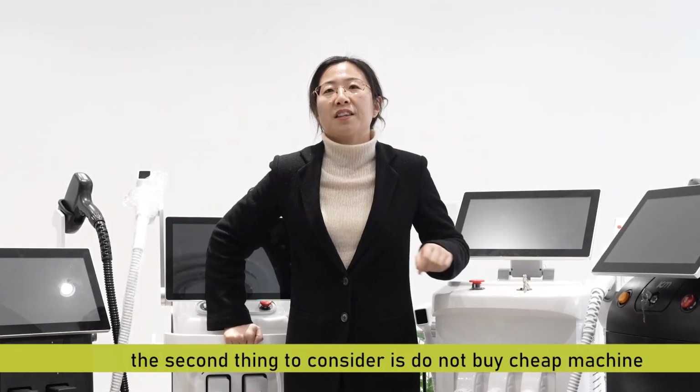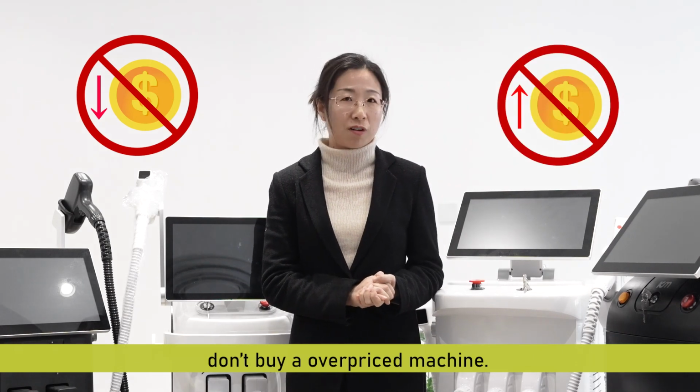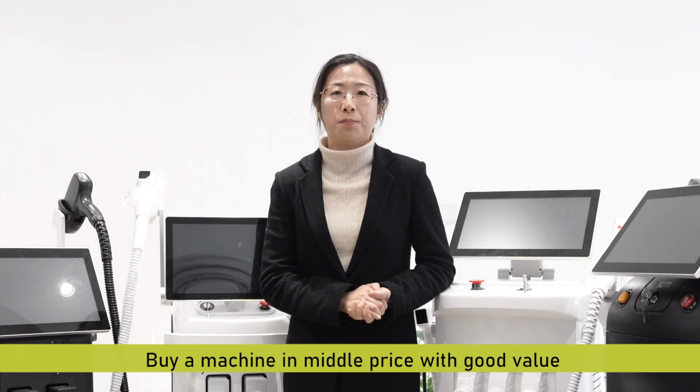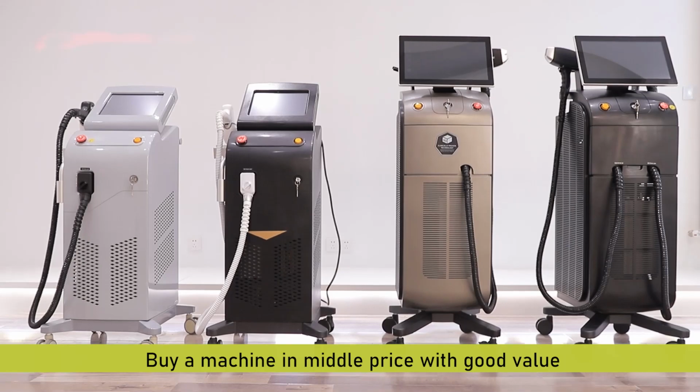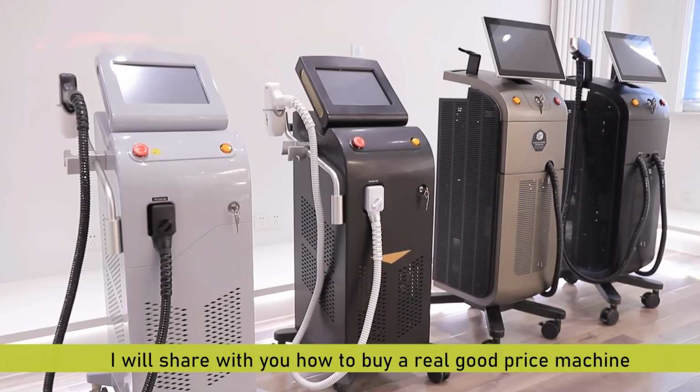The second thing to consider is do not buy a cheap price machine. Do not buy an overpriced machine. Buy a machine in a middle price with good value. I will share with you how to buy a really good price machine.